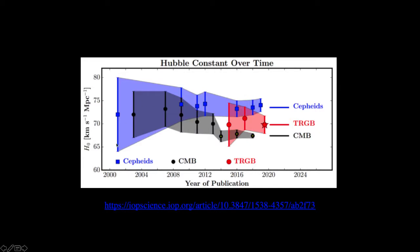Here is a graph showing the values of the Hubble constant measured using Cepheid variables in the blue, from the cosmic microwave background in black, and tip of the red giant branch in red, by year of publication. So back in 2001, the Hubble constant measured by Cepheid variables was about 72 with quite large error bars. As time has gone on, better and better measurements using a combination of Cepheid variables and supernovae have produced more and more accurate measurements, which have ended up at about 73 kilometers per second per megaparsec with much smaller uncertainties.